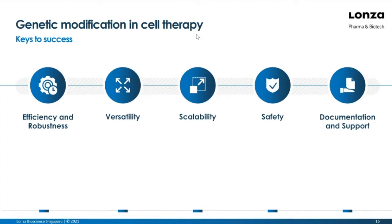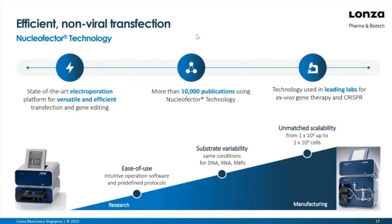When you're thinking about genetic modification, you have to think about the efficiency, the robustness, the versatility, being able to scale up into a very big cell number, good safety for patients, and proper documentation and support. So at Lonza, we have a technology called Nucleofector technology. This Nucleofector technology uses state-of-the-art electroporation, and it is very versatile with very high transfection efficiency that is very comparable to the viral method. This technology has more than 10,000 publications using it to do genome editing. So most of the leading labs globally are using this for their gene therapy or for their CRISPR as well.